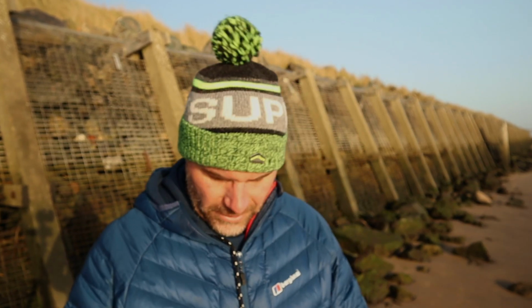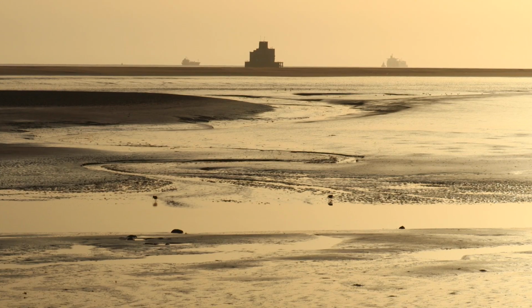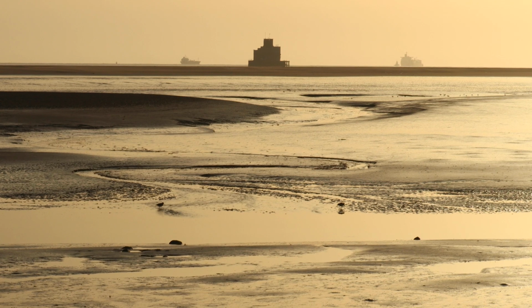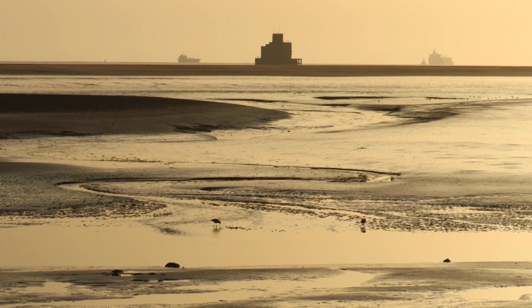Well, it's actually really nice to be walking around handheld. Obviously I've got maximum light coming in, and I'm at f10 at 1/60th, plenty good enough to be handheld at ISO 100. And I've actually found a really nice little S-curve, a little mini estuary, and I can see that the tide is coming in, so I'm going to have to make a move soon.